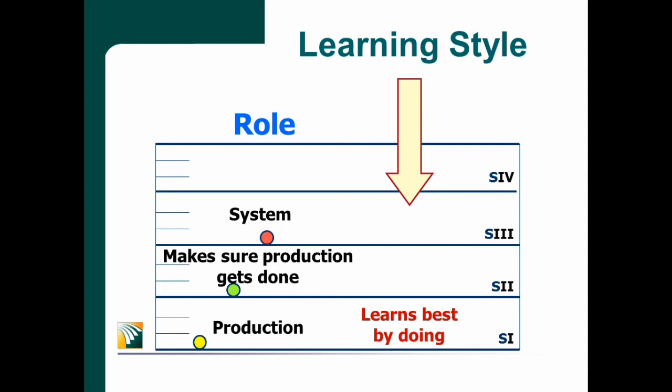Stratum 2. Now, Stratum 2 roles are designed to make sure production gets done. Stratum 2 has the ability to learn through experience. Now, would this be their own experience? No, because that would be learning by doing. We're talking about the experience of other people that they read about in a magazine article, a trade journal, a book they've read, research they've done on the internet, or perhaps a conversation with a colleague. Stratum 2 has the ability to learn through other people's experience.